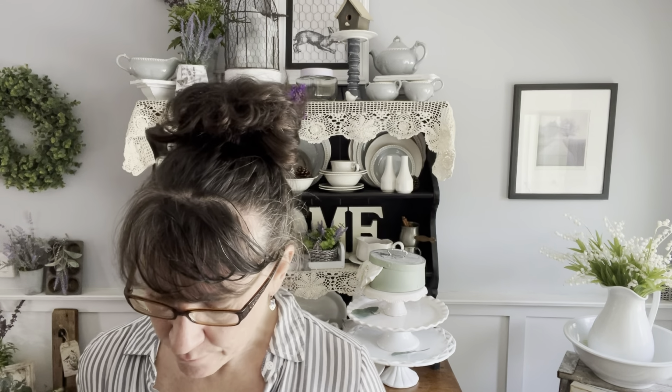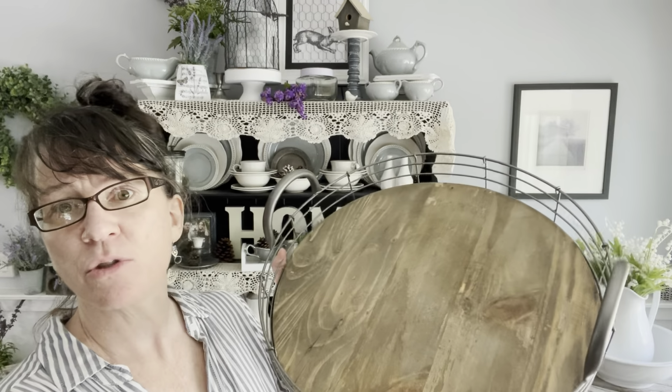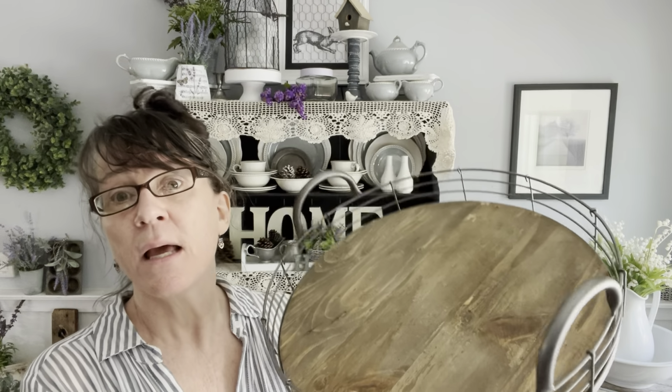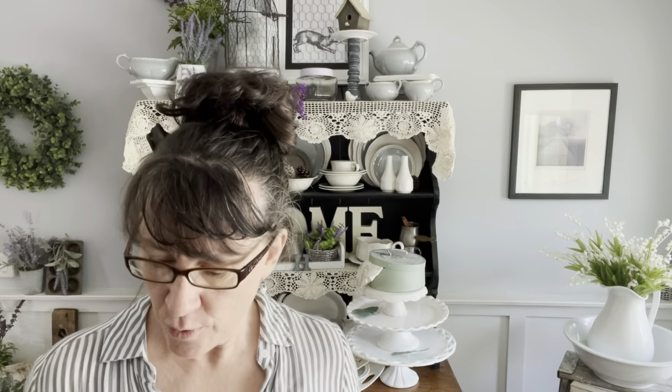Then, same yard sale, same girl gave me this for $1. I can't even get over it. She was cleaning out her in-laws' house, and she was just getting rid of everything. And I benefited. I can't even believe how gorgeous this is. Now I'm probably gonna darken that, richen up a little bit on the wood. Otherwise, I love it. So, perfect.